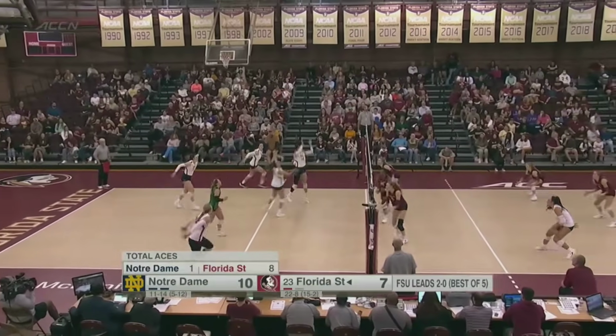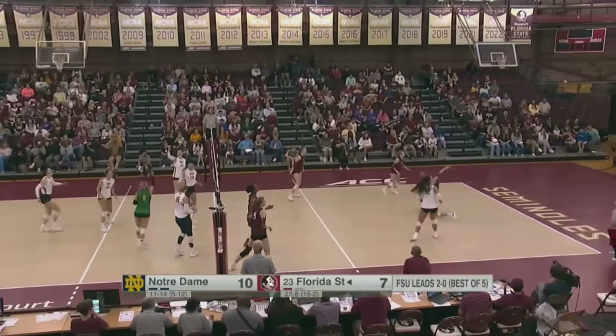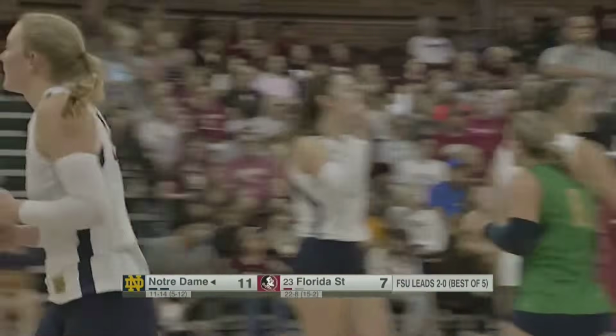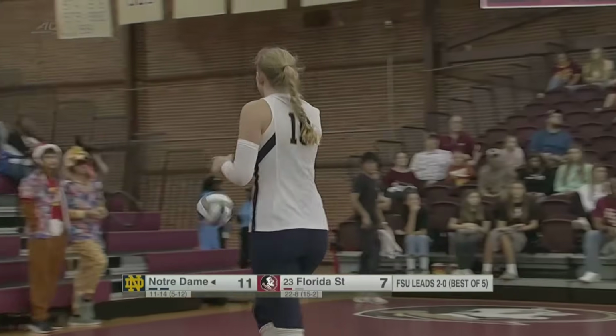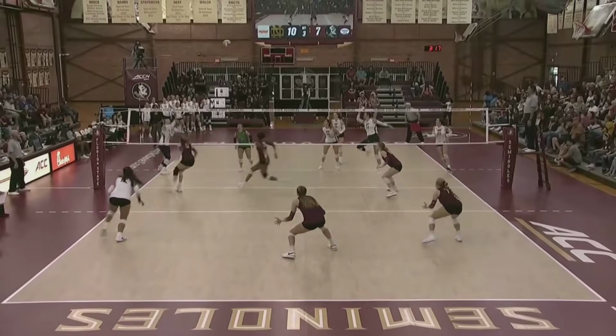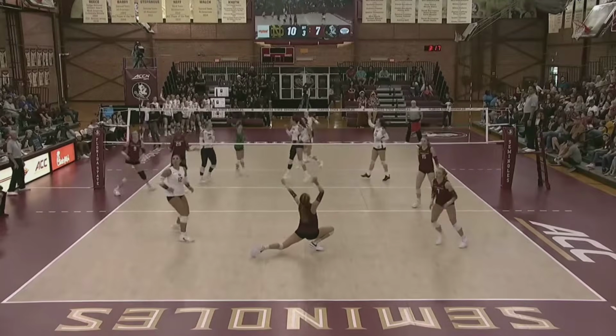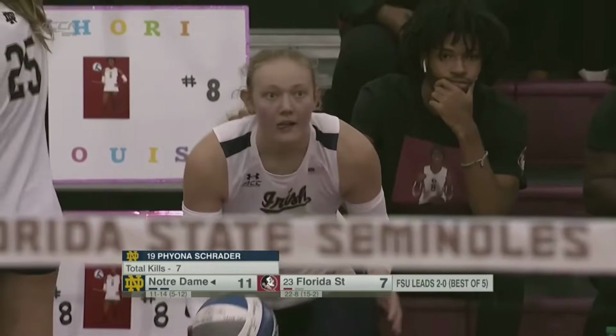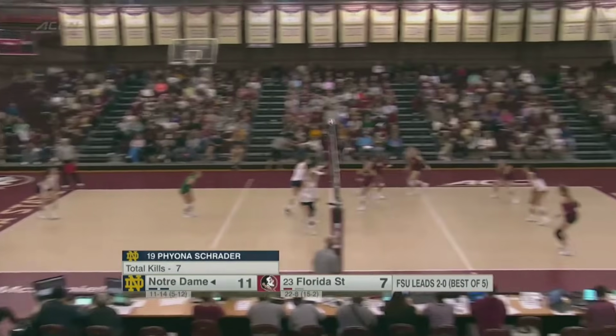Florida State as a team has 8. Schrader, another kill for Fiona. Big swing, and again, that lefty just has a little bit of an advantage over here. That ball doesn't have to cross in front of her body, so she can take a heavy swing every time. 7th kill for Schrader, 5 digs, 13 assists to this point in the match.